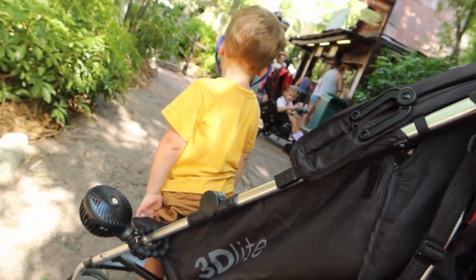Little man, he still enjoyed his day. He didn't really get to go on much, but it was still something at Disney.